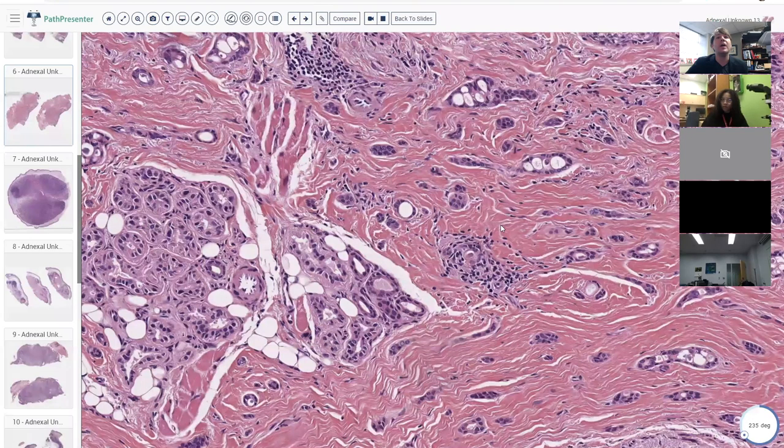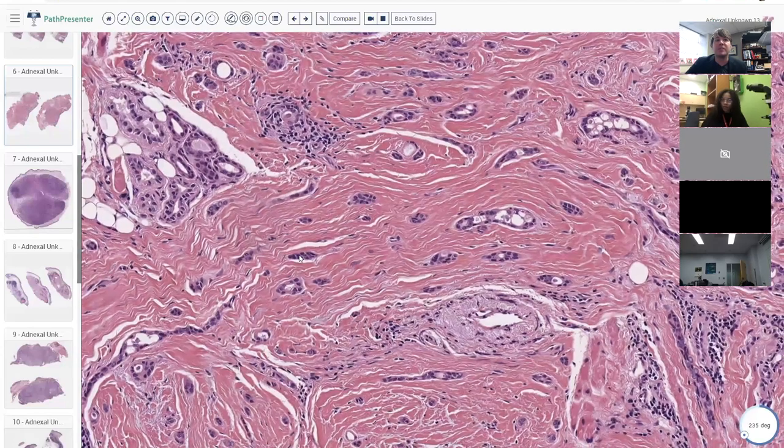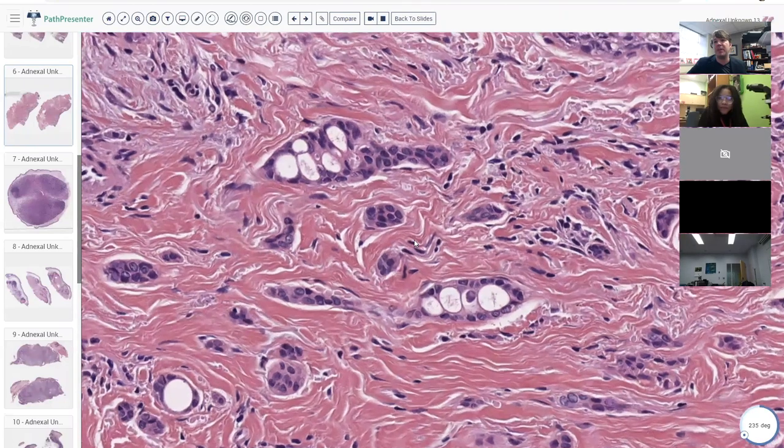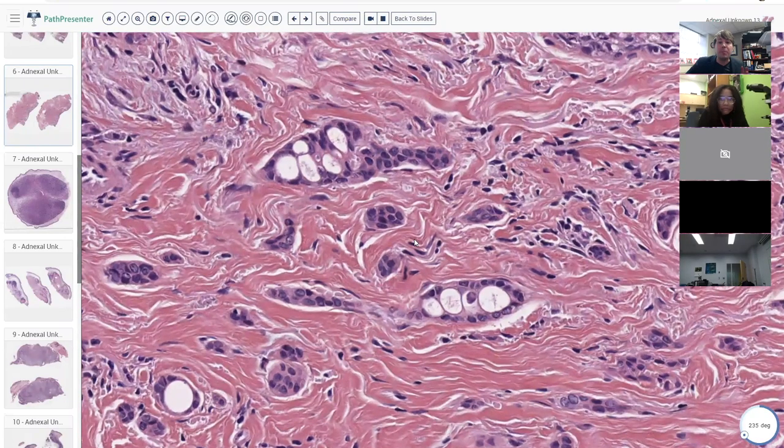All right, so here we can see that we've got those little basaloid elongated tadpole-like islands, but we've got lots and lots of sweat ducts. Notice something, this is a carcinoma, but how much atypia do you see there? None. These are bland tumors. If you see an infiltrative tumor that looks ugly and you think might be MAC, it's almost certainly not MAC. I'm sure there are exceptions, but if I see ugly infiltrating cords, I think about, is this an infiltrative squamous cell carcinoma? Or is this a metastatic adenocarcinoma from somewhere else in the body?